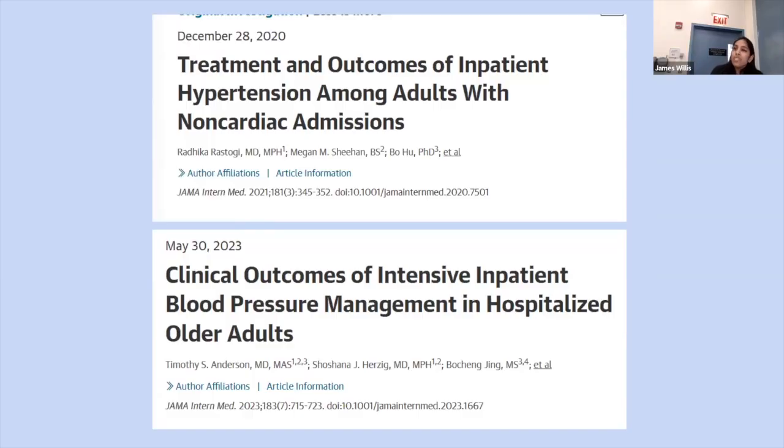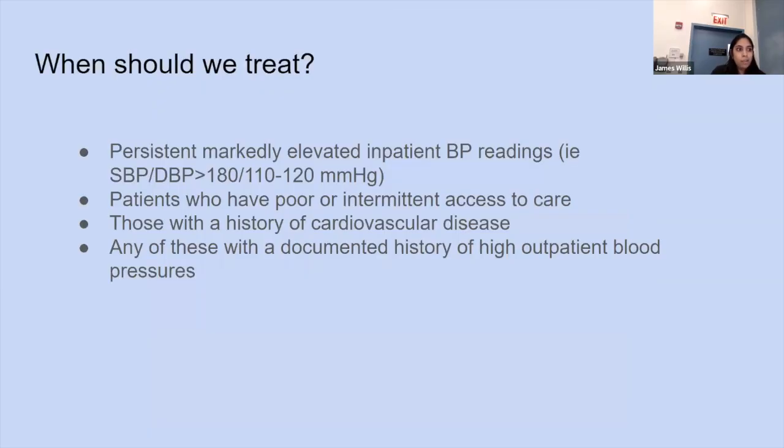But that brings me to my next question. If we agree that most of the time we decide not to touch these pressures in the acute care setting and make sure we connect our patients with that ambulatory referral to primary care, are there instances where we do want to treat these patients? And my answer to that is absolutely.